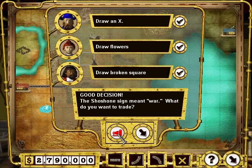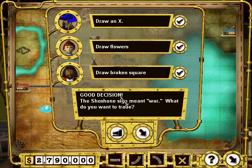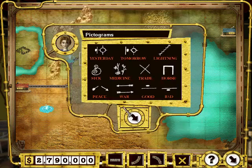Use picture writing to talk to them. Here are some pictograms I've seen the tribes use. Some of them are thousands of years old. Draw an X on the ground, and that'll show them we mean business. We draw some flowers on the ground. That's the sign for something that'll make this situation better. You draw a square without the bottom line, and that'll get us where we want to go.